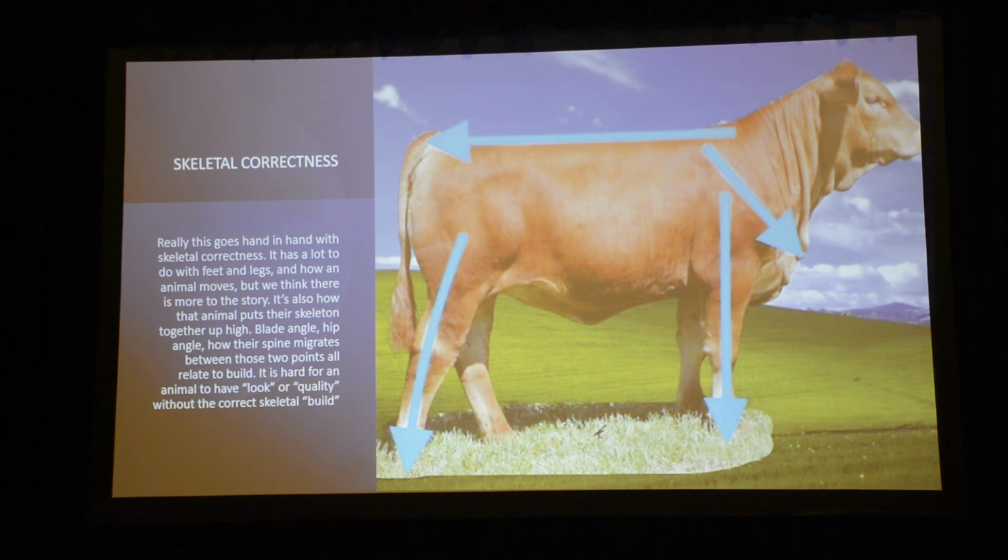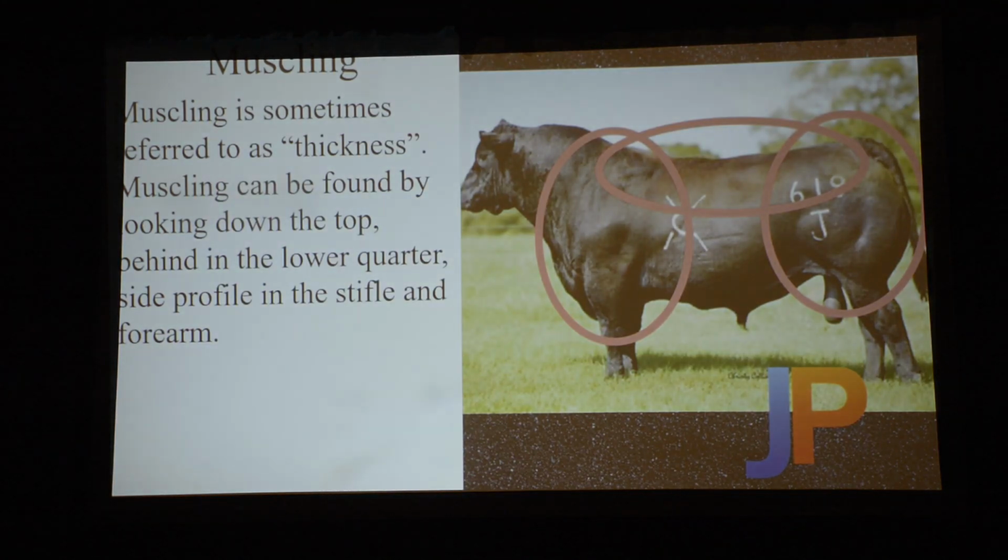What else do I need to look for? If I've got my structural correctness right, what's the next thing I need to worry about? Do they need to have muscle? Probably so, right? How many of you sell muscle? Everybody raise your hand. Because every calf that you don't sell as a bull or a replacement female, where does that calf go? Feed yard or stocker operation into a feed yard, into a packing plant, into the consumer's home.